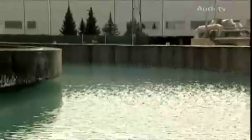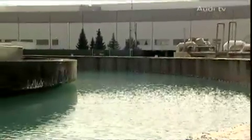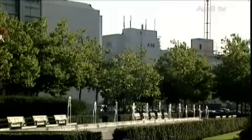But water is not only the foundation of all life, it is just as indispensable in the production of automobiles. Whether in the paint shop or in the water testing area, water is necessary every step of the way. At the factory in Ingolstadt, Audi has discovered some interesting approaches to conserving this valuable resource.